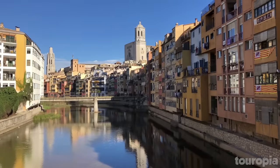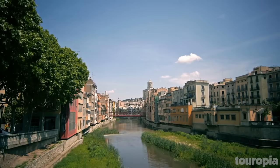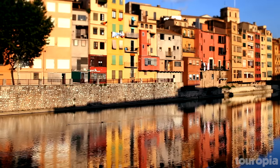Visitors can still climb the old towers. The cathedral and the 14th century Gothic church also provide historical interest, as does the old Jewish quarter.